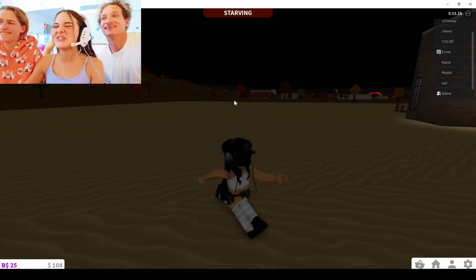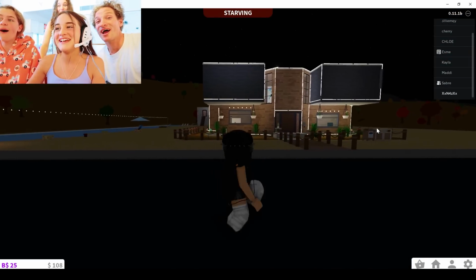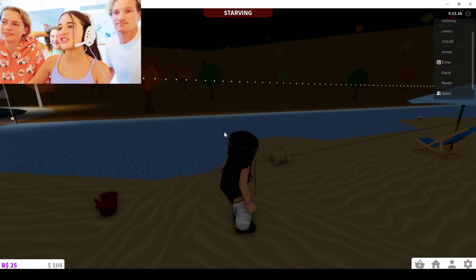Wow! And it doesn't even look good from the back. You have to see it from the front. Whoa! LED lights, I'm loving that house. So you know, we'll show you the beach first, the ocean.